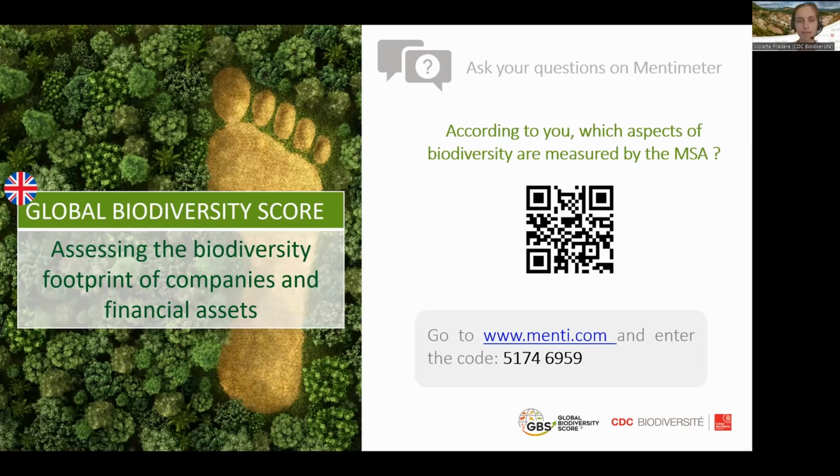So now we can maybe go back to the Menti. The question is, according to you, which will be the aspects of biodiversity that are measured with the mean species abundance?